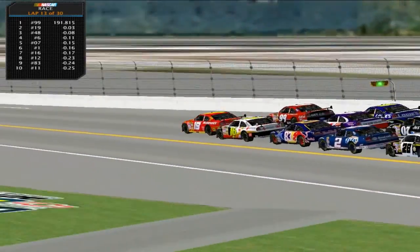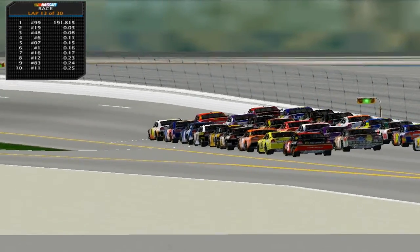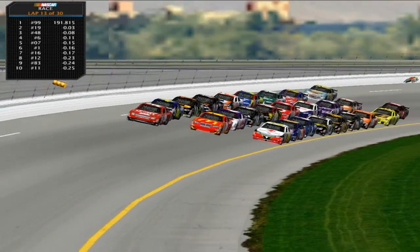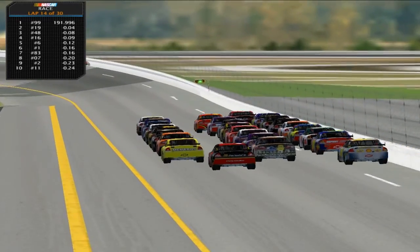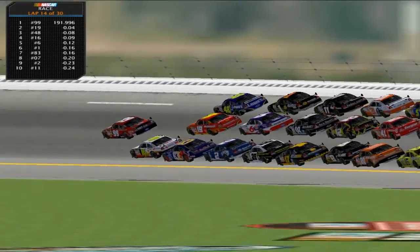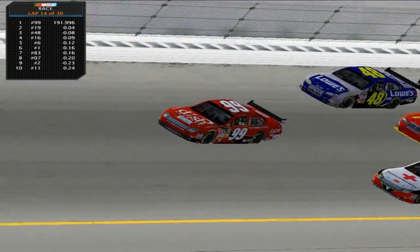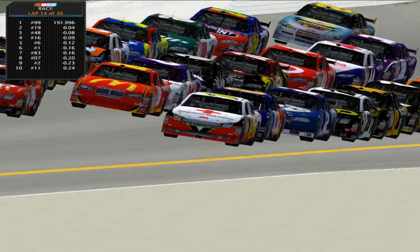Biffle got a good run though on Sadler. Biffle got a good run on Sadler, but it's going to be Carl Edwards leading that lap. That outside lane is really good. Look at Carl Edwards get a huge shove from Johnson, dropping all the way to the middle groove as Jimmy just shoved him.